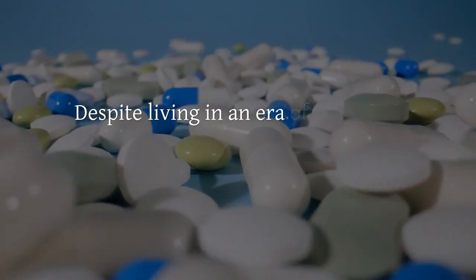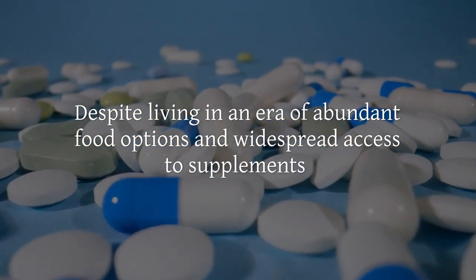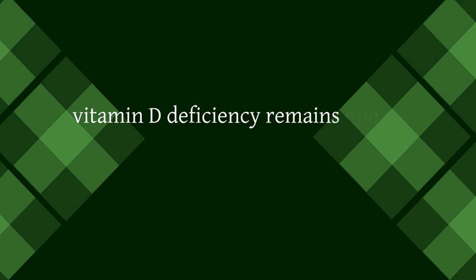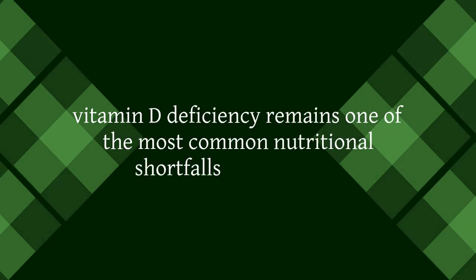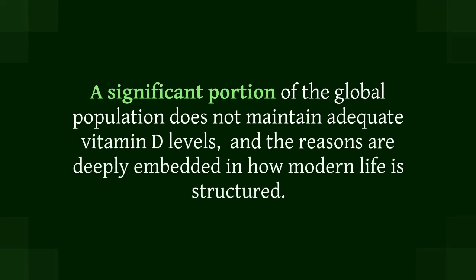Despite living in an era of abundant food options and widespread access to supplements, vitamin D deficiency remains one of the most common nutritional shortfalls in the world. A significant portion of the global population does not maintain adequate vitamin D levels, and the reasons are deeply embedded in how modern life is structured.